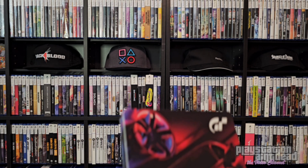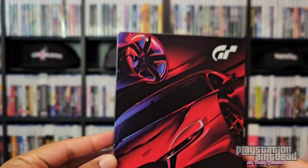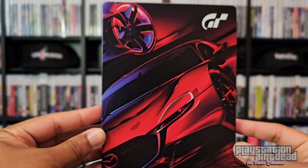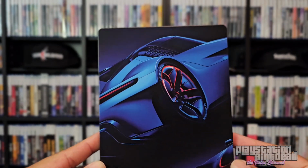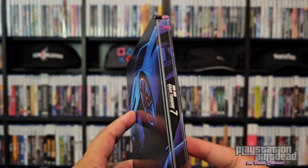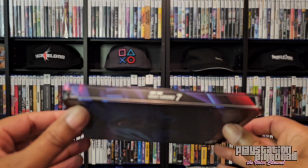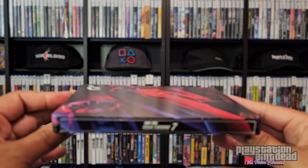First up, we have the Gran Turismo 7 25th Anniversary Edition Steelbook. You get the two cars in the front and back. Definitely enjoy this one. Just a great game. I loved it.